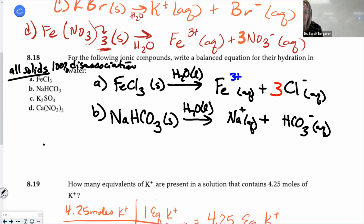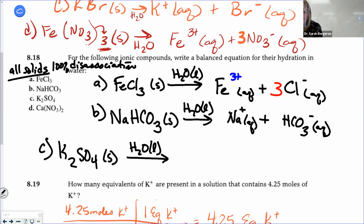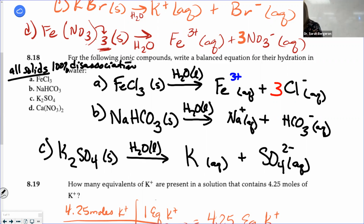Okay. C. K2SO4. So I'm going to assume it's a solid, and I'm putting it in water, and it's going to disassociate 100%. What happens? What do I make? I make potassium, and I'm going to say it's aqueous, and then I make my polyatomic ion of SO4, and it's aqueous. So go on your polyatomic ion table, go find SO4. What is SO4? -2 or 2-. So now, what is potassium? It's a +1.